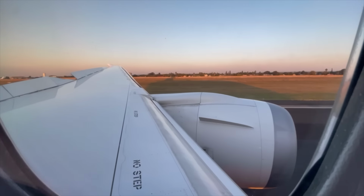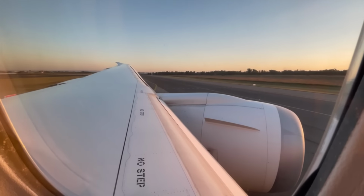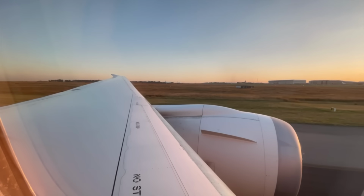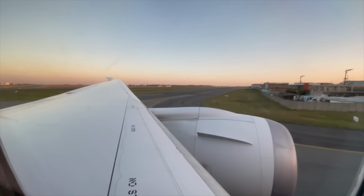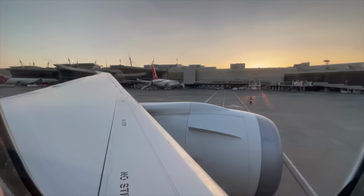My longest and best flight of my life to date is now over, and I'm so grateful for the opportunity to have experienced it. The crew did an incredible job making the experience feel special and personal. The food was restaurant quality, the seat was incredibly comfortable, just top to bottom, this was a perfect flight. It was absolutely the best of United Airlines.